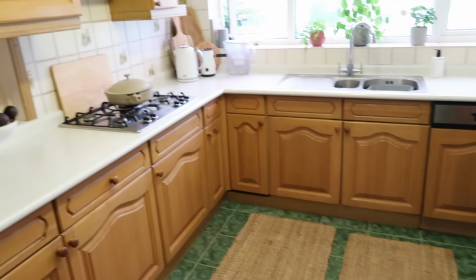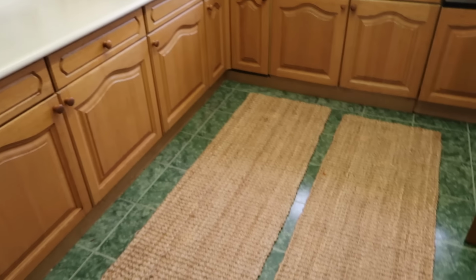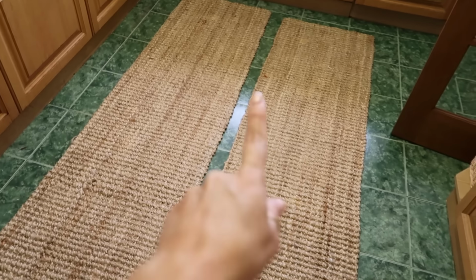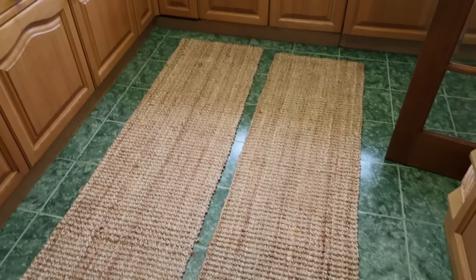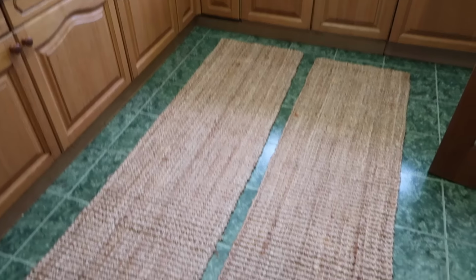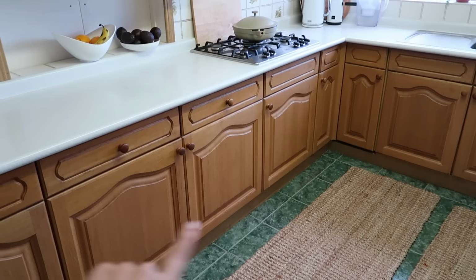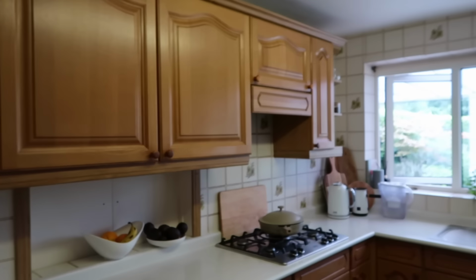So this is our very lovely kitchen. I mean, the floor tiles, I was going to get some lino to replace these. These were in our hallway before. They don't really go very well in here, but they cover up the floor tiles a little bit. I was going to get some lino, but because renovations are probably going to start later on this year, I just don't think there's much point for a few months. I did consider painting the cupboards and putting new knobs on, but again, there's just no point.